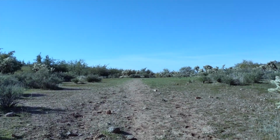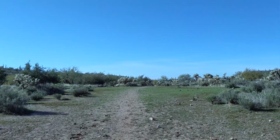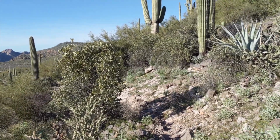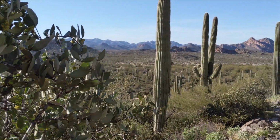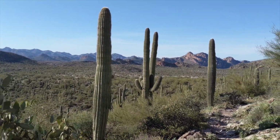So, coming down Black Mesa Trail right now. Pretty uneventful hike so far up the trail. It's kind of cool coming down this little canyon off of the mesa. And then pretty cool views as you get out here into the valley and things start opening up.